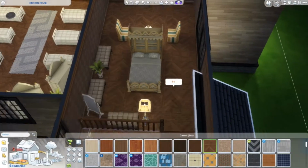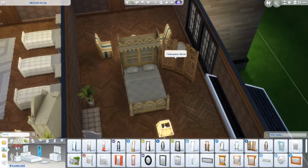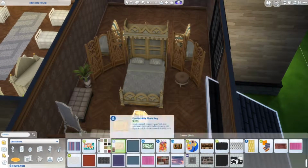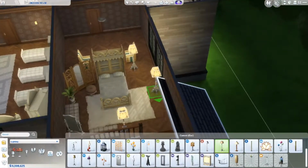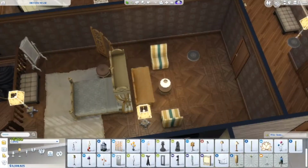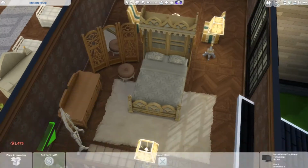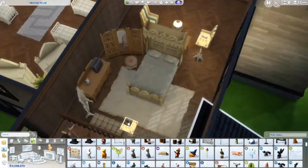I didn't know how to fill the space. That sounded so weird. Okay, I didn't know how to fill the space. So I just kind of clutter things in, I guess. That's kind of what I do when I fill the spaces. Clutter a bunch of chairs in, clutter a bunch of wardrobes in, and things like that.